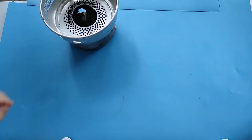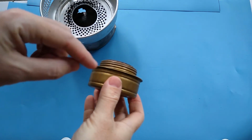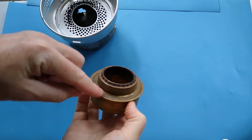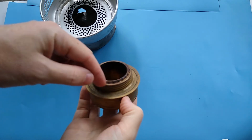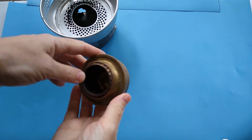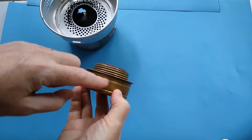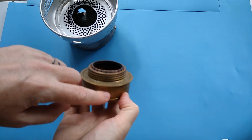The only other thing that I've ever seen fail on a Trangia set is actually on a non-branded Trangia burner. And you can't see it on this one because this one is fine, but I have seen cracks form in here. Up here is not as important, but cracks down here, because this is a dual wall unit, there is some pressure built. It's a small amount. There is some pressure built in this outside area.